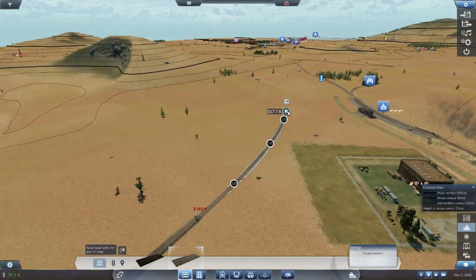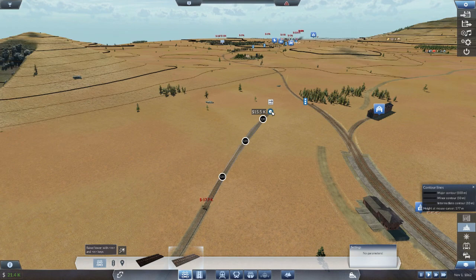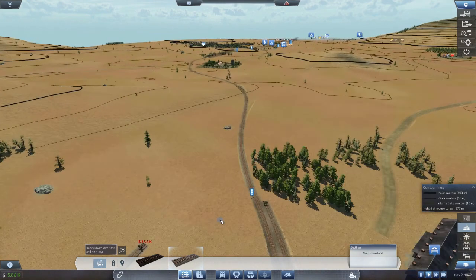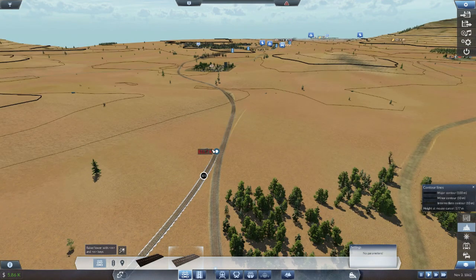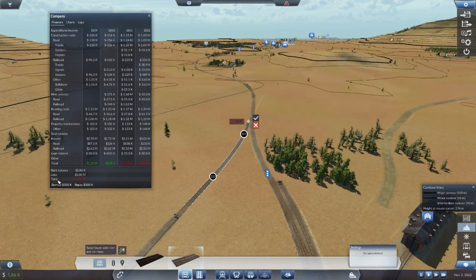And we have reached our food processing factory. I think I'm just going to call it a bloody butcher. That's a lot easier to say. No, I don't want to select Rusty. Nope. Okay, we appear to be broke again.